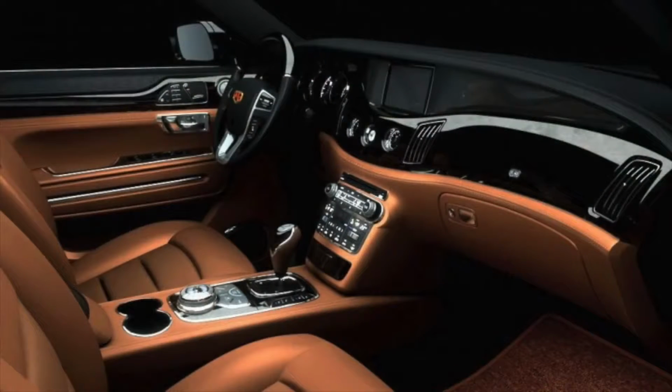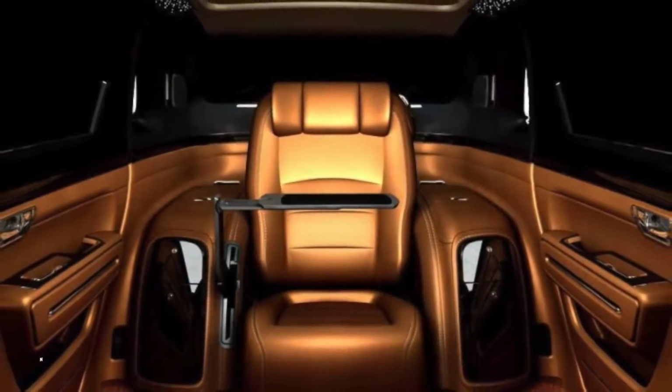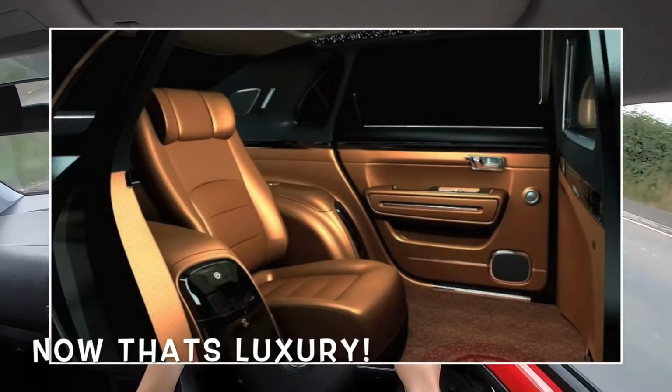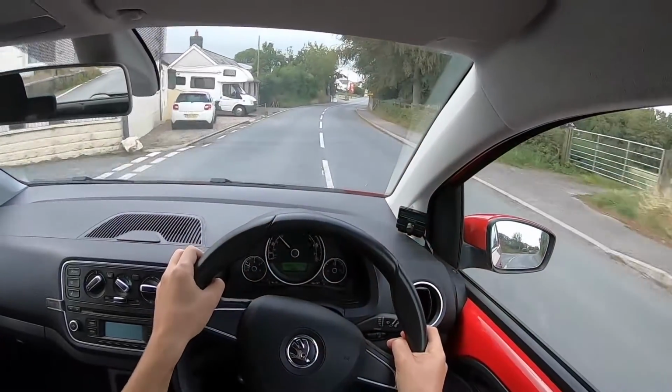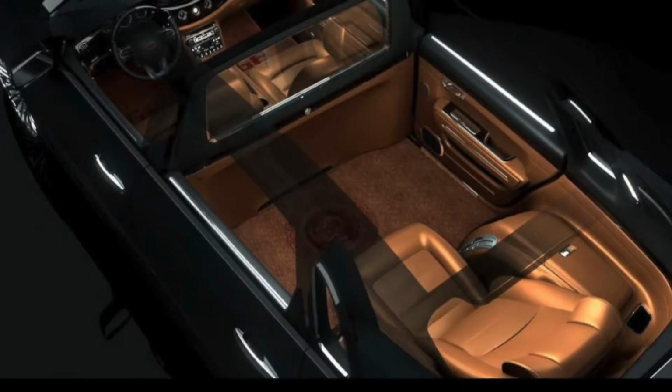In the front, there are 2 seats, like in most cars. However, in the back, there is one single seat, essentially what's a big leather armchair for the passenger to sit in. Despite being an undoubtedly luxurious experience, we reckon it might get a bit lonely in the back. But if you're the sort of person that doesn't like to share, it might just be the car for you.